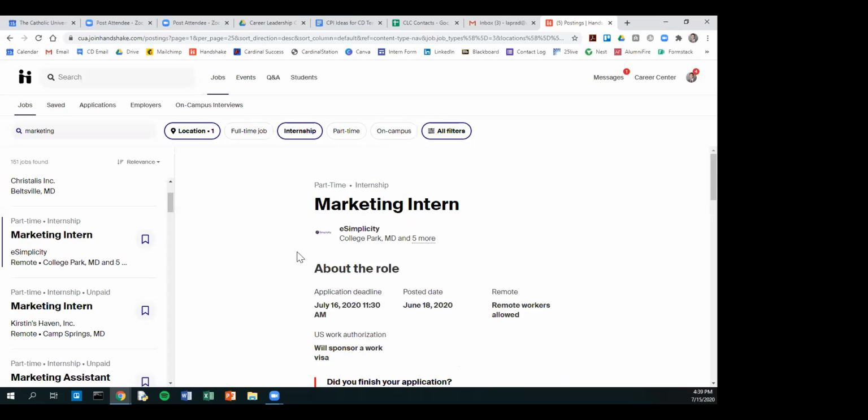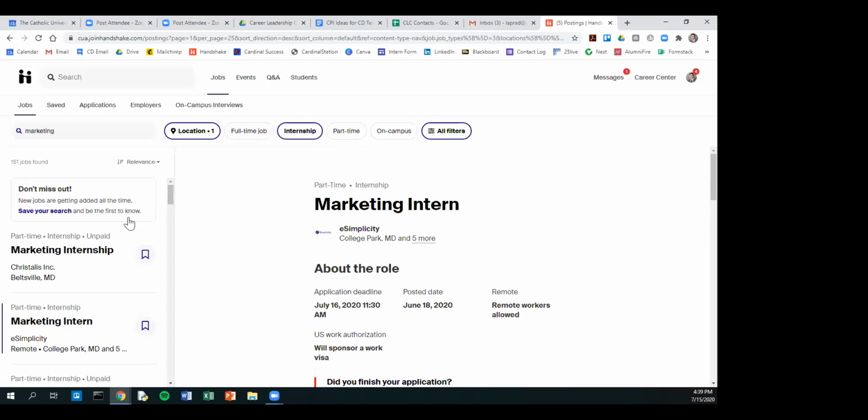Okay, I know I've said a lot about Handshake. I think it's an intuitive, simple tool. I'm happy to talk to you more and help you set up your profile because I think it's the most important and powerful part of Handshake. So that's the only thing you take away from it. Set up your profile so that you can get those curated internship opportunities.